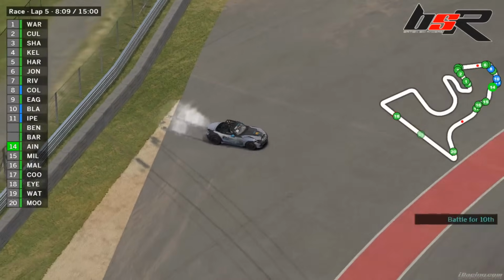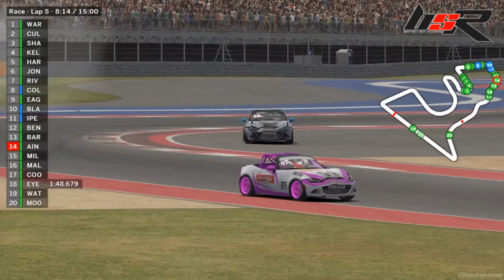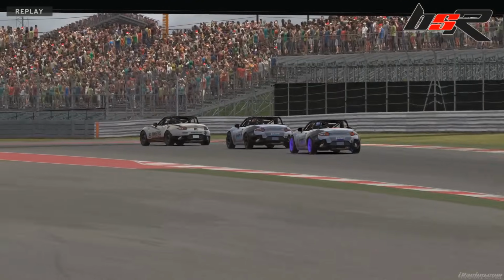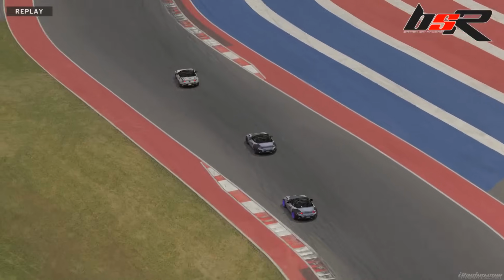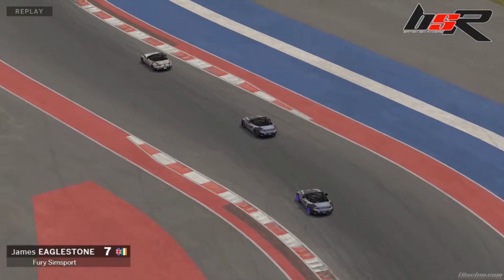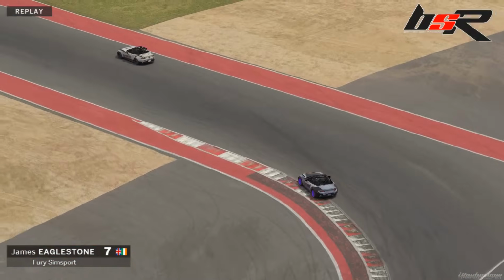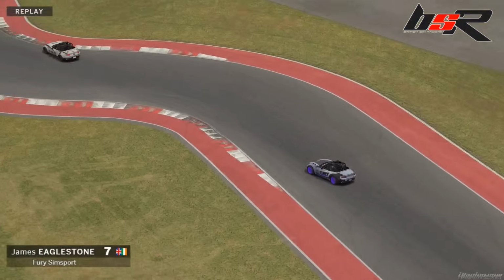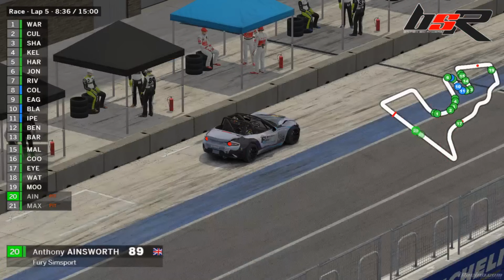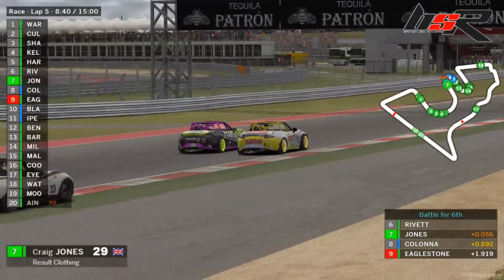And I think also Anthony Ainsworth, yes, is also into the daisies, even though it's a tarmac run-off area. Let's see what happened to him. This was just behind what we were seeing. Not here. This is James Eagleston. Okay. Yes. There he goes. Poor Anthony. And I think he's back to the pits.